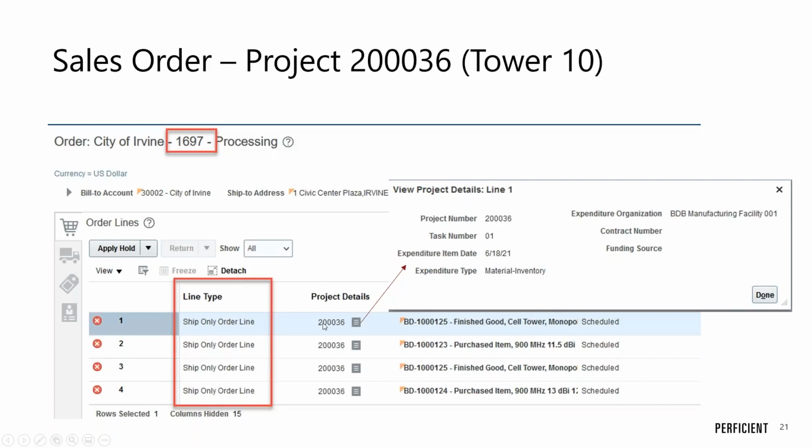So we are seeing the project, and if you click on the details here, you're going to have a pop-up showing the project, task, expenditure type, and expenditure organization, and based on when I enter the sales order, we're going to have this expenditure item date. So this is the information the projects expect, and then I can support it. What I like about this is that you're not bound by that project and task at the order header level. So if you have a sales order that you're creating, perhaps for the same customer using several different projects and tasks, you can just go ahead and commingle them in one sales order, and the sales order lines will be driving that.